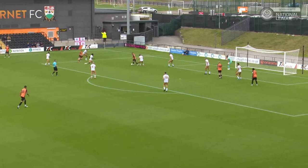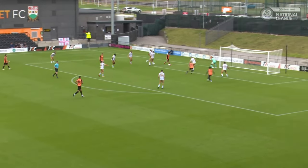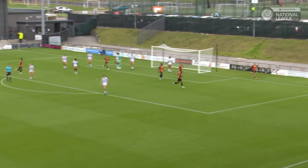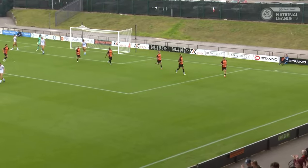Ball infield to Chapman. Got it. Bent up again. Brunt. Oh, Brunt. Unbelievable. Fantastic goal for Brunt. Unbelievable.